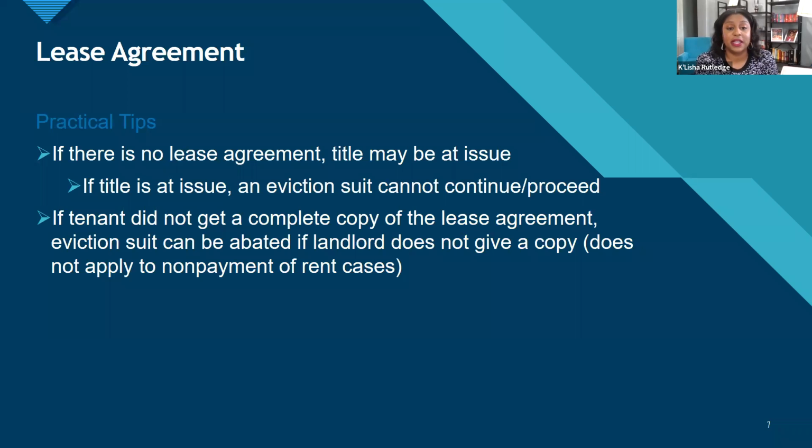If a tenant didn't get a complete copy of their lease agreement when they signed it, an eviction suit can be abated if a landlord does not give a copy. This does not apply to non-payment of rent cases, but to other lease violations. The premise is, if you signed a lease agreement but you didn't give that tenant a copy of it, you're saying that they violated the lease agreement, but how do they know they violated it if you did not give them a copy when they signed it? So you can get the case abated, or basically put on hold, if the landlord didn't give your tenant a copy of the lease agreement, if it's for a violation of the lease agreement.